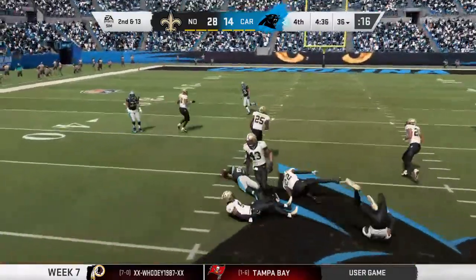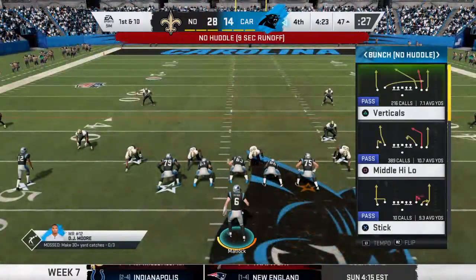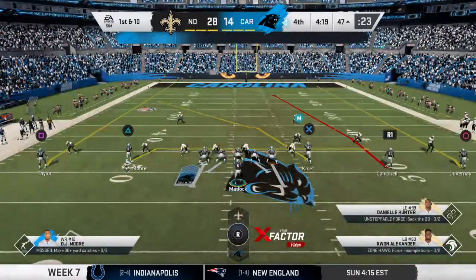Campbell making the catch. And he'll be taken down, but not before he gets into enemy territory. Give him 18. It's a Carolina first down.